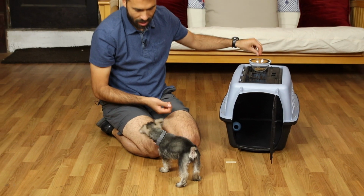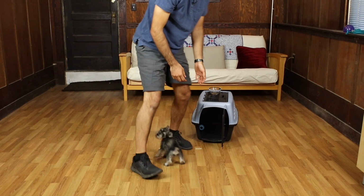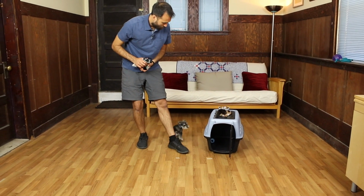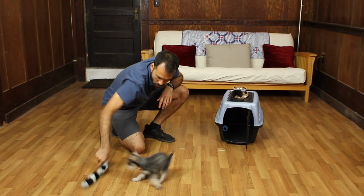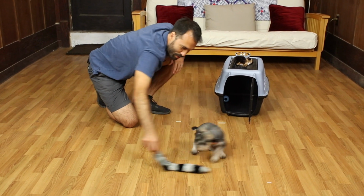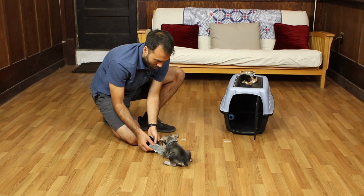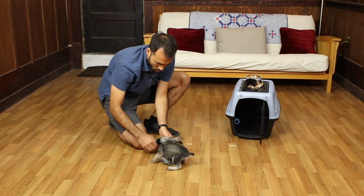Maybe we should get a tug toy back for another little tug session while she's wearing the collar. She probably will not notice if we're tugging. And then, pretty soon, we're going to want to go back in our crate. We don't want to push her too long on these first few sessions. We want to leave her wanting more. We want her to know that when you go in the crate, it's time to settle down, even if you're not completely exhausted. Yes, good girl.